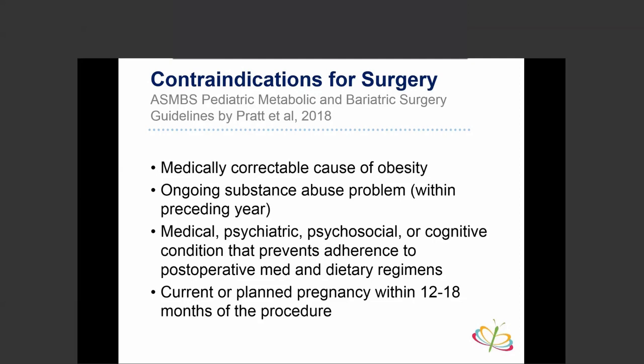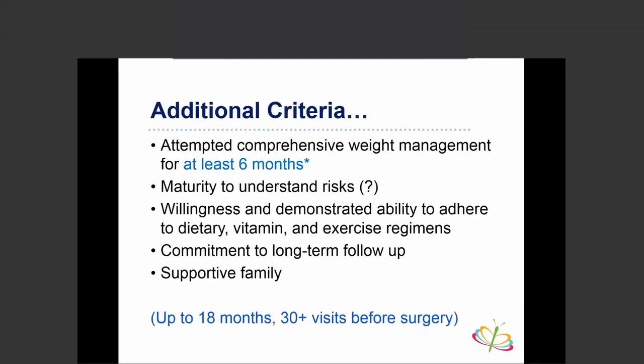But we look for red flags, and the screening process is quite stringent, as is really the attempt to give these patients a chance to achieve sustainable, satisfactory weight loss and improve their health. The comprehensive weight management would take at least a 6-month period. In my personal experience, patients take about a year. Some take a year and a half to really be ready. And they have to have the maturity to understand the risks. And this is ultimately going to be in question over time as the age goes down. But really what we're looking for is patients that are really going to get the most out of the surgery as a tool for their weight loss and have minimal risk.